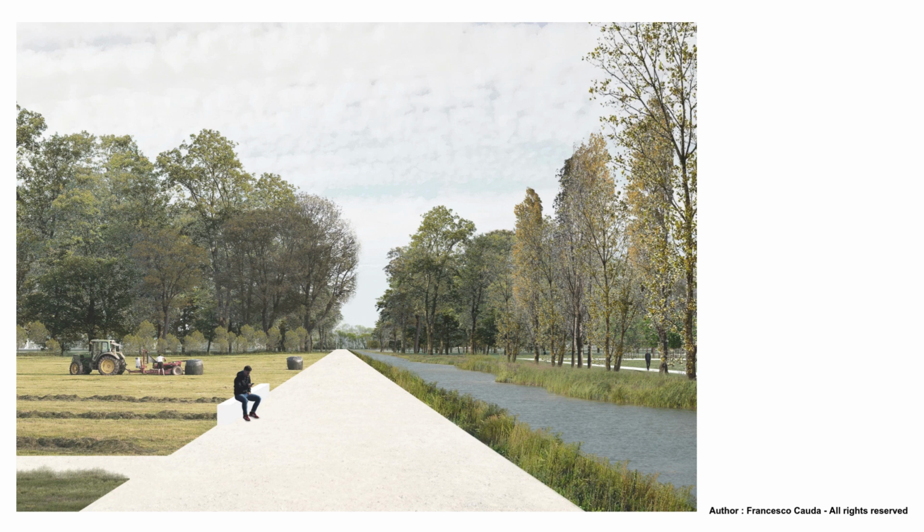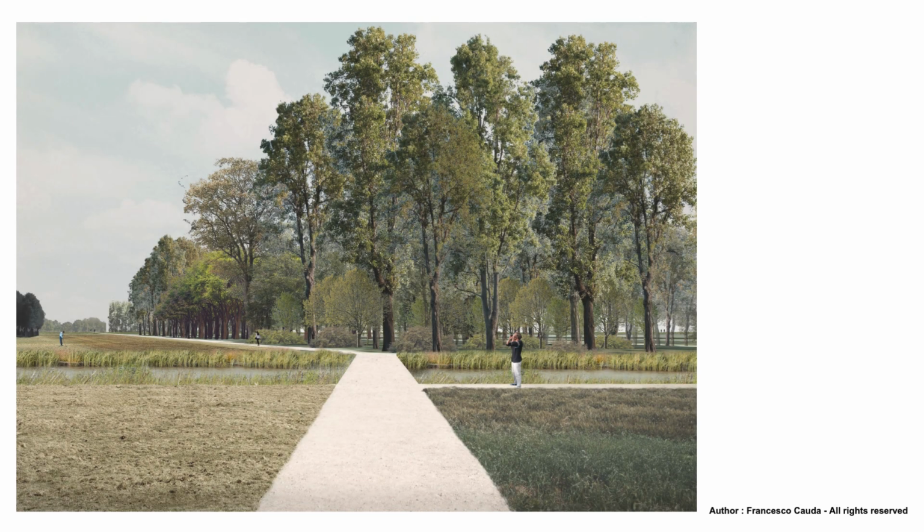Precisely. And it's about recognizing that local communities have a wealth of knowledge and experience that can inform the design process. They understand the rhythms of the estuary, the challenges of living with water, and the cultural significance of this landscape. I love that. It's about empowering people to become active participants in shaping their environment rather than just passive observers. Exactly. And the educational potential is huge.